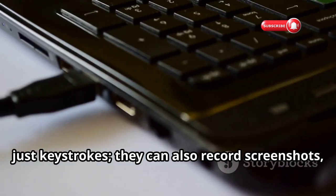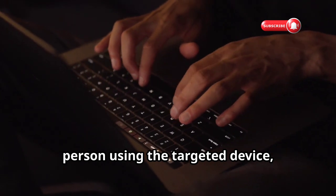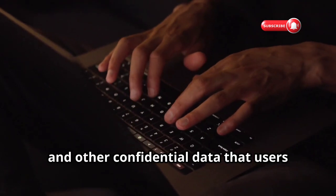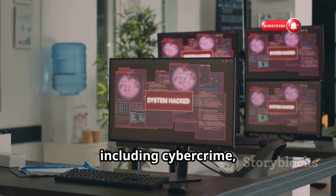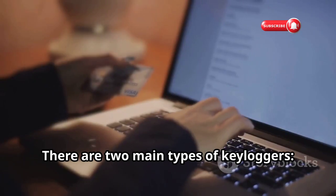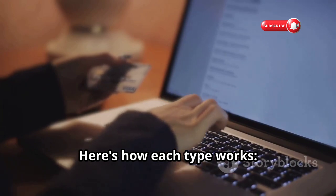They can also record screenshots, clipboard contents, and even microphone or webcam inputs. A keylogger's primary purpose is to capture sensitive information from the person using the targeted device, such as passwords, credit card numbers, personal messages, and other confidential data that users type on their keyboards. Keyloggers can be used for various purposes, including cybercrime, espionage, or unauthorized monitoring. There are two main types of keyloggers: software-based keyloggers and hardware-based keyloggers. Here's how each type works.